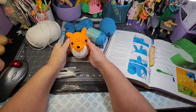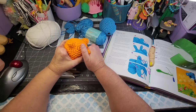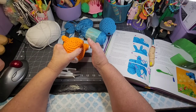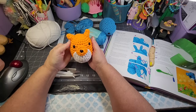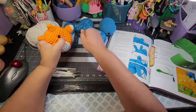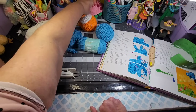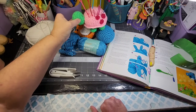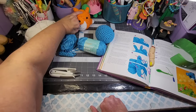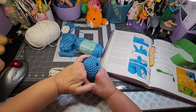And I had a hard time, because with this one, you're supposed to start with the black. I could not see the stitches. I finally gave up on the black and just made the little ears orange. And it was fun. I might even remake this little turtle here. I might even remake that with some of this yarn, just because it's cute. It's cute. I like cute stuff. I like cutesy cutesies.